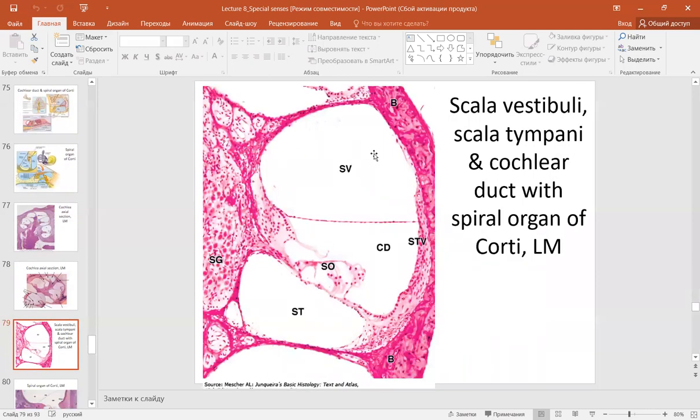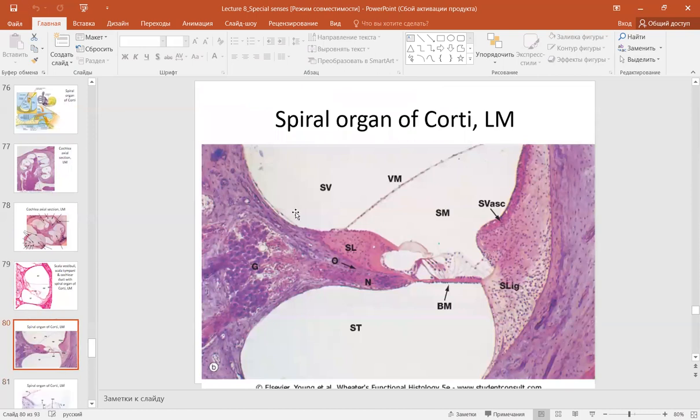Here you have the increased magnification of one single ductus cochlearis surrounded by scala vestibuli and scala tympani with spiral organ of Corti and the basilar membrane, and the limbus of the inner ear and vestibular membrane of Reissner, delimiting the scala vestibuli from ductus cochlearis. Stria vascularis and ligamentum spiralis are the outermost structures. Here you have the spiral ganglion. Here is increased magnification. This is Reissner membrane or vestibular membrane, scala vestibuli, scala tympani, basilar membrane, spiral organ of Corti, tectorial membrane.